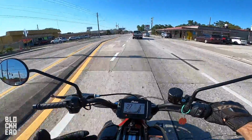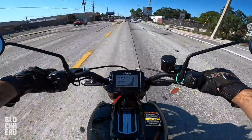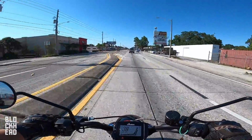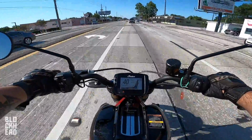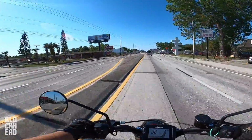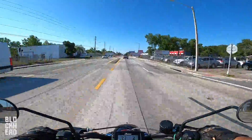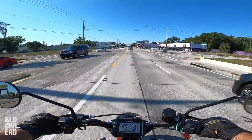It feels skinny, like you're up higher, so you've got a good vantage point versus cruisers, which are traditionally lower. The ergonomics on it feel good. My legs don't hurt at all. Like I said, I'm 5'10". It's pretty much where my feet are setting on the rear sets.